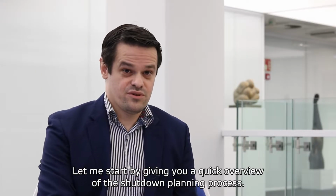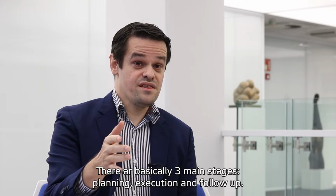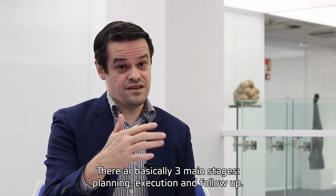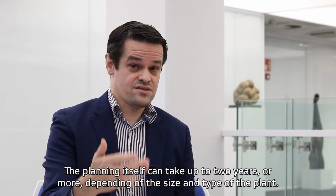Okay, let me start by giving you a quick overview of the shutdown planning process, and there are basically 3 main stages: the planning, the execution, and the follow-up. The planning itself can take up to 2 years, sometimes even more, depending on the size and the type of plant.